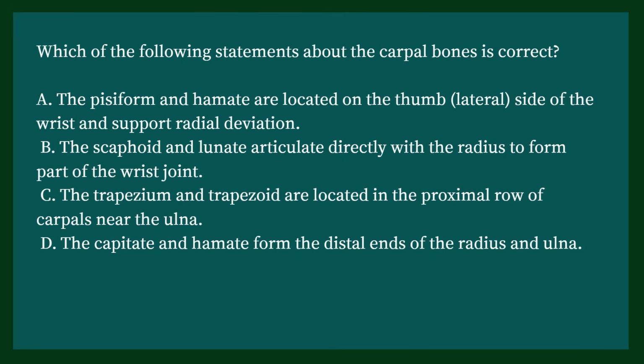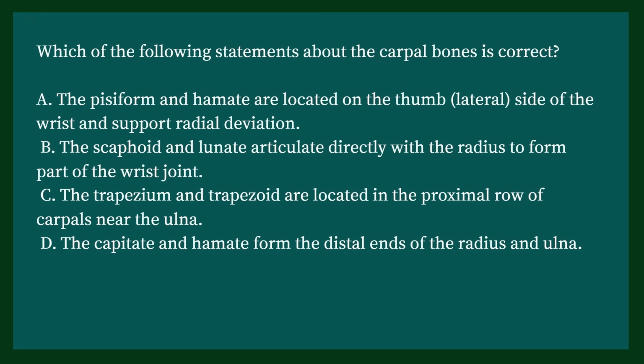The pisiform and hamate are located on the thumb side. No. Hamate and pisiform are all located on the pinky side because we just did some lovers try positions. Okay? And then that's wrong. The scaphoid and lunate articulate directly with the radius, which is on the thumb, the radial side. So I like that, B. The trapezium and trapezoid are on the proximal row. That's not true. The capitate and hamate form the distal ends of the radius and ulna.